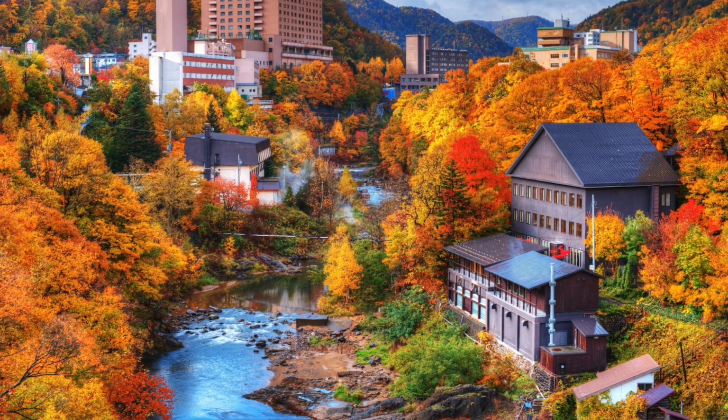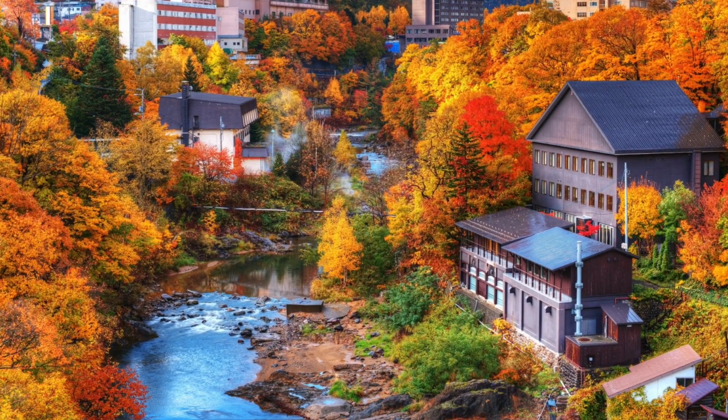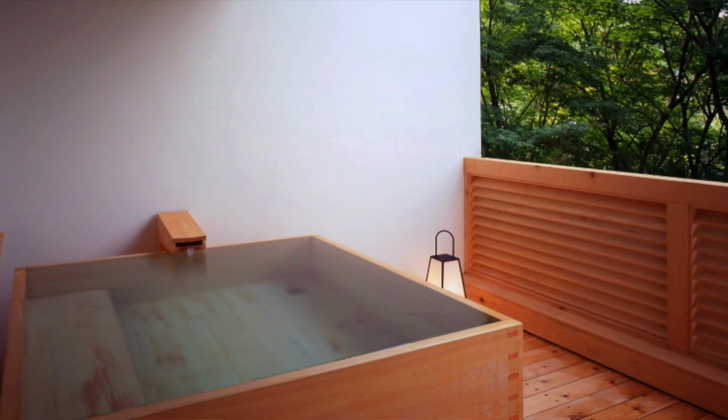Since not everyone feels comfortable with the idea of communal bathing, some ryokans do offer scheduled private time for couples and/or families in private onsen. And at the most luxurious ryokans, you'll have a private onsen in your room.